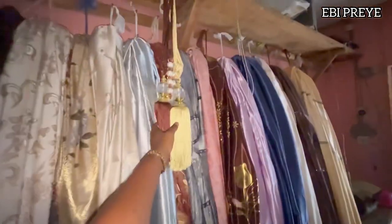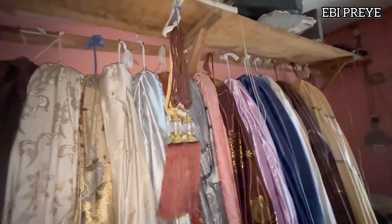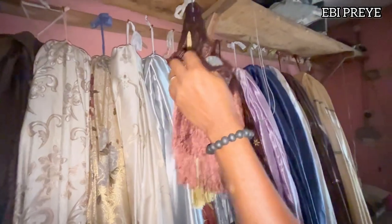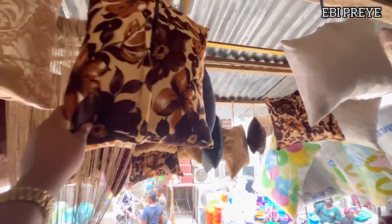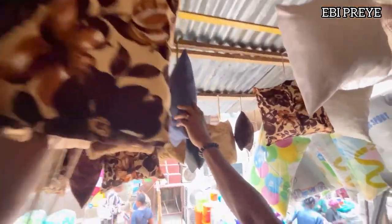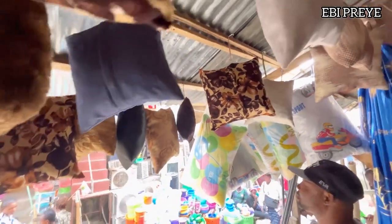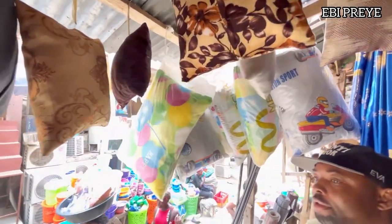All these things, designs. Yes, this one is tie bag. Tie bag. How much is this one? This one is 225. Are there no ones cheaper than this one? That is one of 1,070. Okay. This one too is 3D. Yeah. These pillows actually go for 1,000 naira or 1,000. I don't want to believe this, but this is what it is. It's actually very cheap.